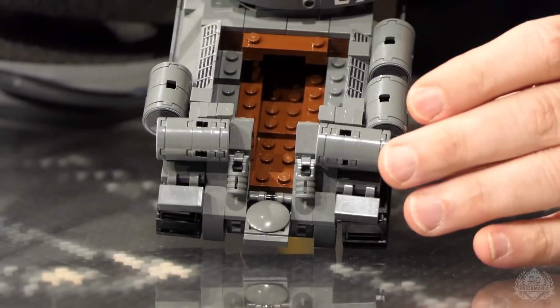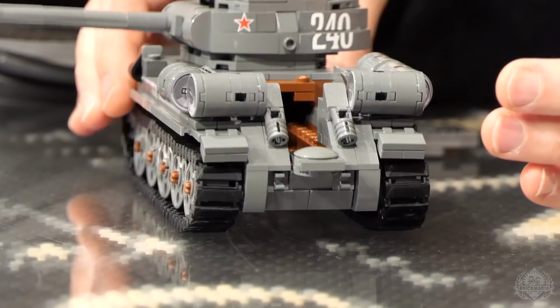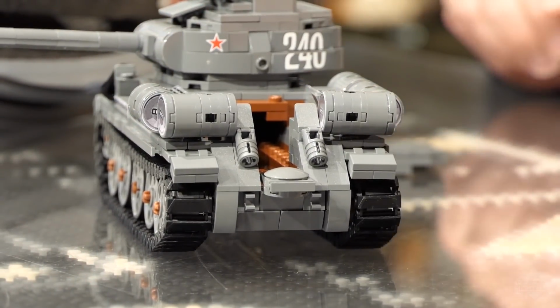So you actually have room in there if you want to add some interior details. Free game to add whatever you want, right? You get the tank, you can do whatever you want with it. It's a free country. And you also have a top opening hatch there. So that's the hatch that would be on top right here. So we'll put that back on.